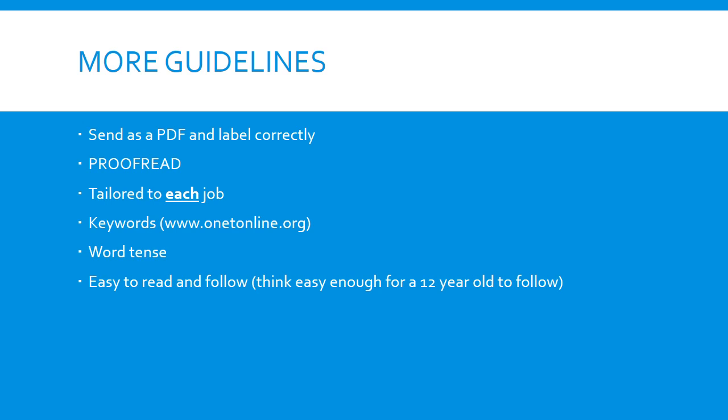Word tense I mentioned before, but it bears mentioning again. Be consistent. All past tense, or all present tense. Make your resume easy to read and follow. Think about the structure of your sentences. Do they flow? Are they easy to understand? Is my resume visually pleasing?